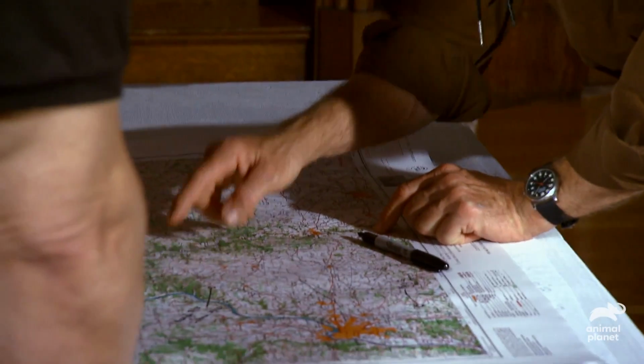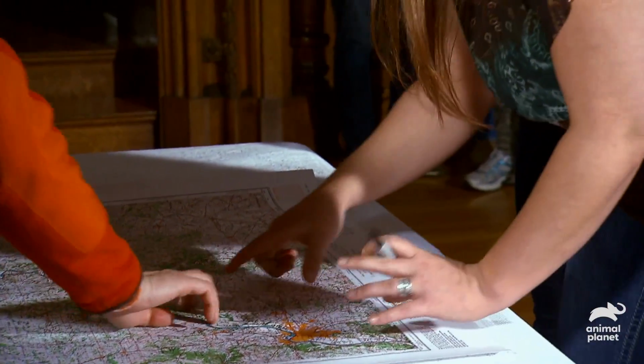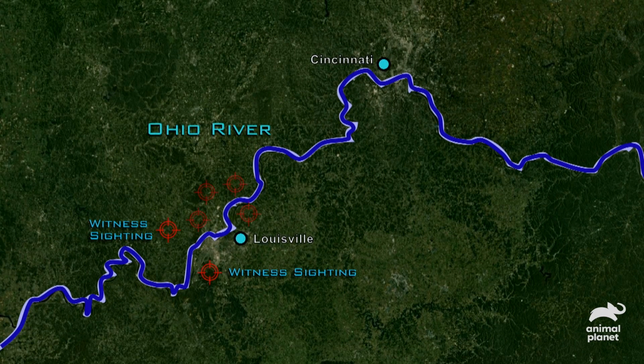Now we've got a plan after seeing all those sightings on the map. Cliff, Bobo, and Renee are gonna head generally northward up toward the Ohio River. There's a whole lot of sightings up there, but there's also a huge cluster down by Louisville. That's where I'm headed. I'm gonna camp out there for a few nights. Hopefully I'll get as much action as some of those witnesses are talking about.